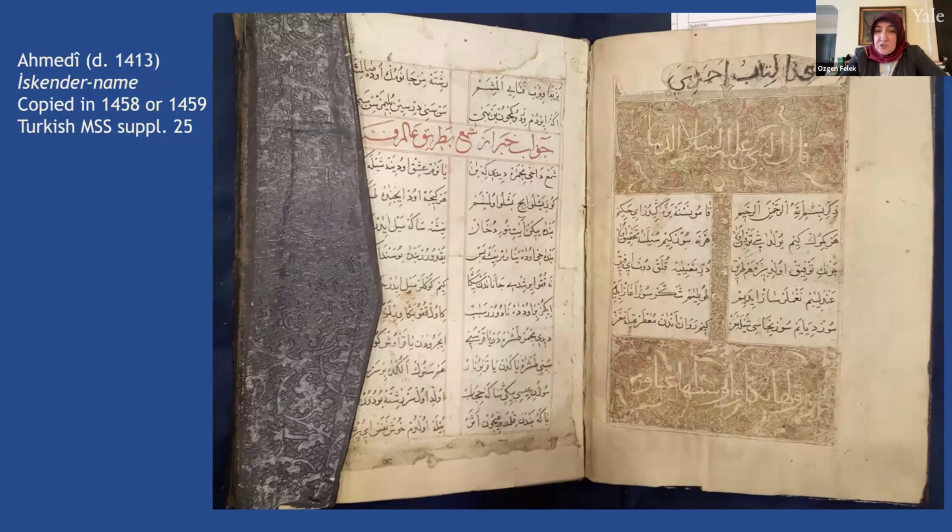This is not only a history of the early Islamic Ottoman world, but also encyclopedic in its coverage of philosophy, politics, ethics, astronomy, and medicine as well. It is the oldest Turkish manuscript in Yale's collection, as Robin mentioned, dated 1459. It is one of the earliest copies known, almost 40 years after the death of the author, Ahmedi, who died in 1412, 1413. Next slide, please.